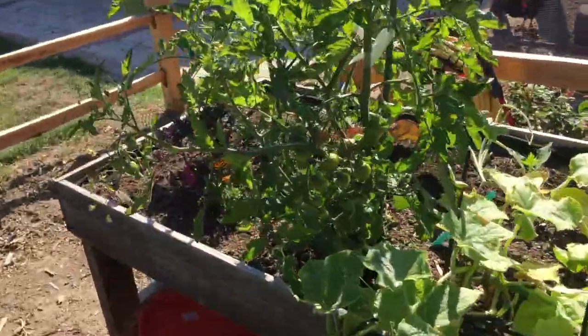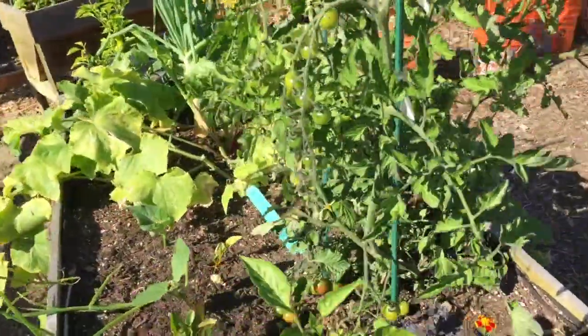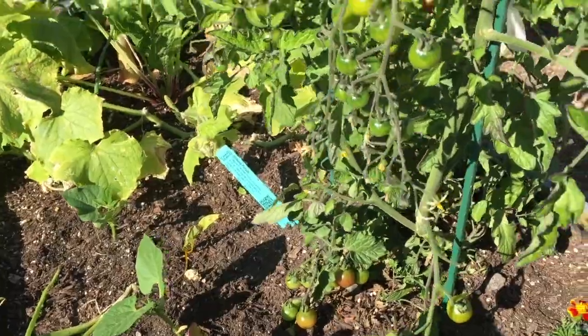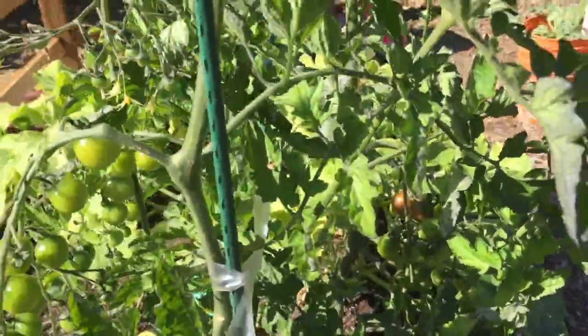And then here, we got this Rosella purple. You can see down here in the bottom, a couple of them turning. Over here on the side, a couple of them, those guys will be ready tomorrow.